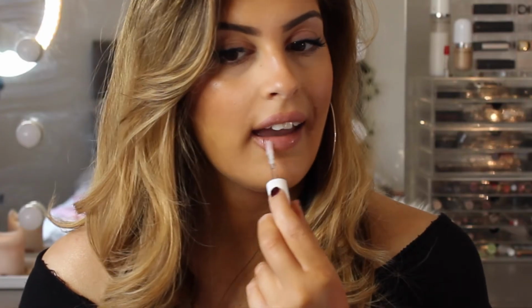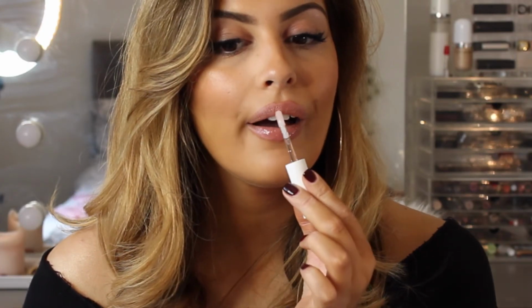I've just got a little bit of lip liner all over my lips, and let's see how shiny this stuff actually is. Oh wow, okay. It doesn't taste like anything. My hair is getting stuck to my lips, but I think that's my fault. That is so shiny, yay! That's really, really nice. Is it quite a thick formula? Yes. Is it sticky? No, my lips are not getting stuck together.